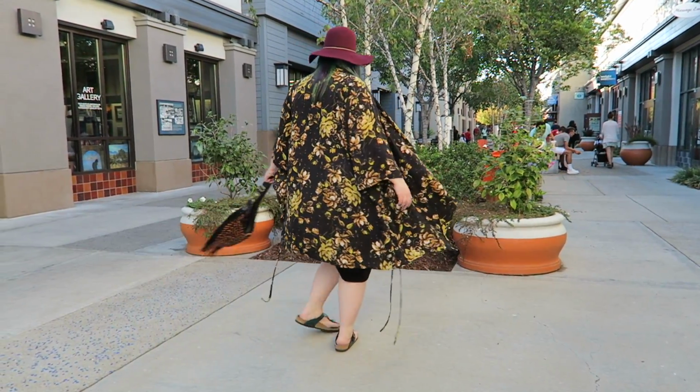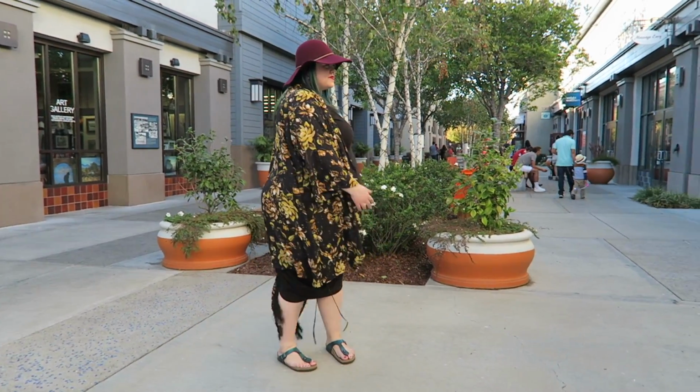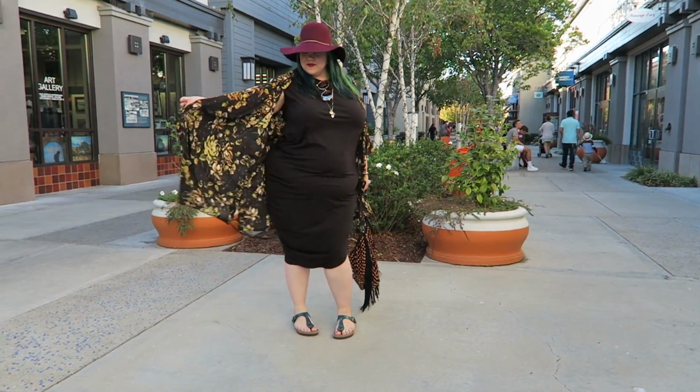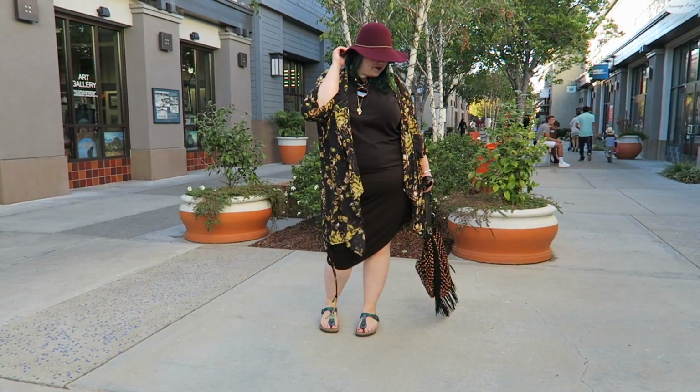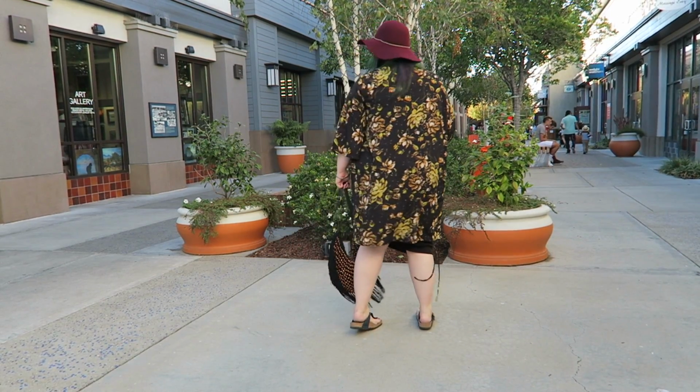Unfortunately, I wore it with some really unfortunate underwear, so undergarments are important, people. I don't wear shapewear, but these underwear did me no favors. It was laundry day, okay? Like, shit happens. I also paired it with this great floppy hat that I recently got at Target, my beaded bag that I got from ThredUp. So just kind of pulling all those little elements together, and some sandals. I love my Birkenstocks.